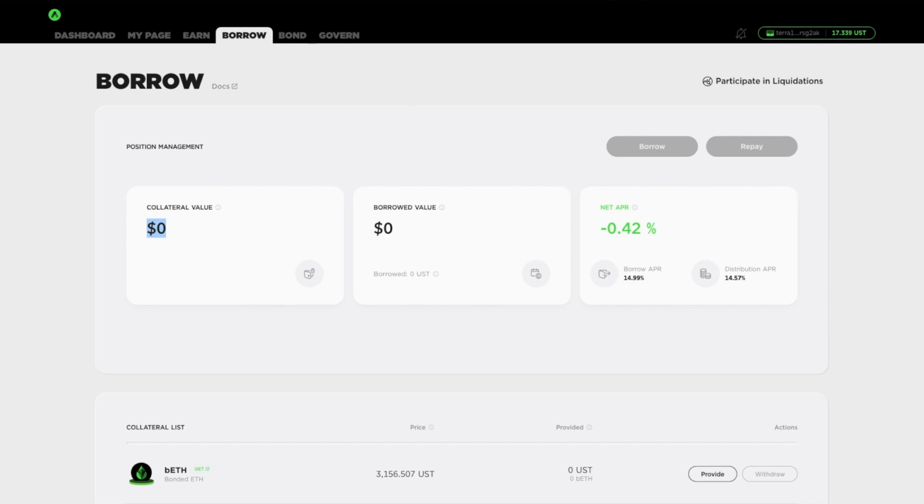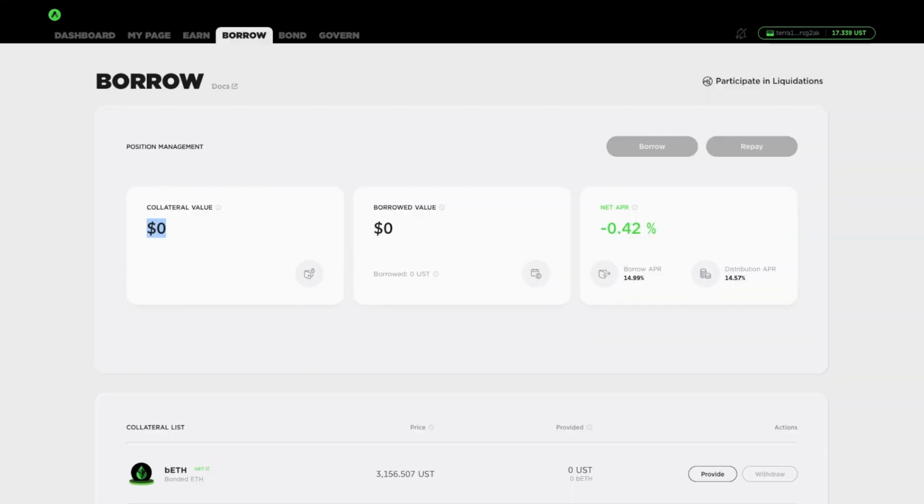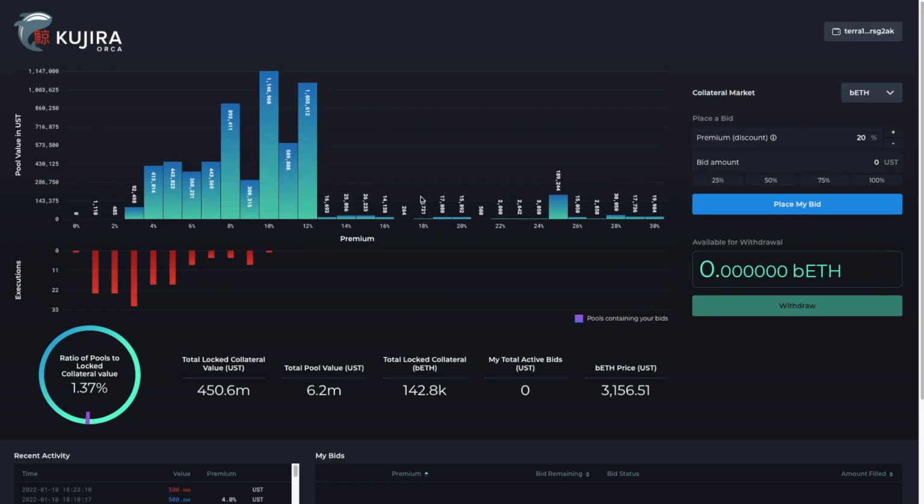So I'll move to this protocol called Kujira. So what they did, they built this order book. This is the order book. So what this does is, every time Luna has a cascading effect like what I explained, rather than it dumping to 20-30%, it does sometimes. So the dump here is picked up by these order books.